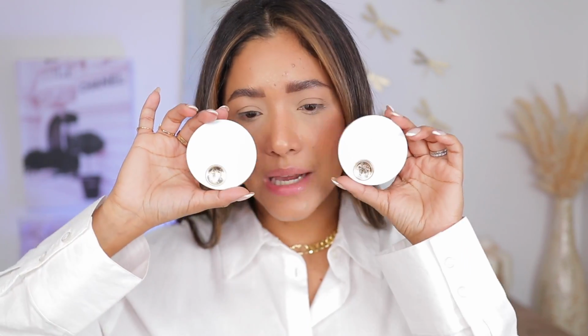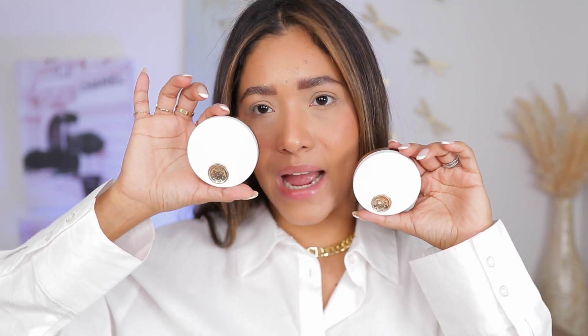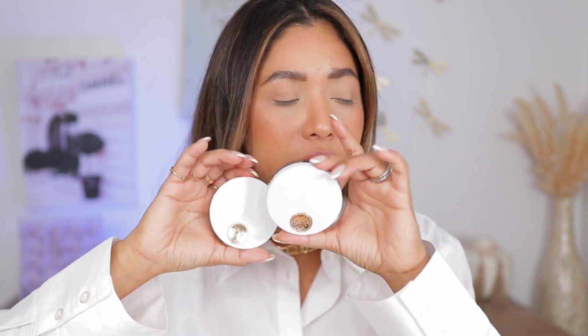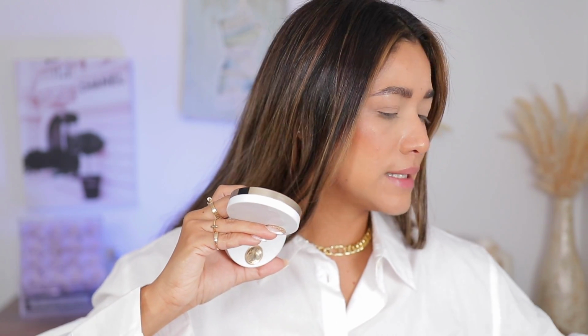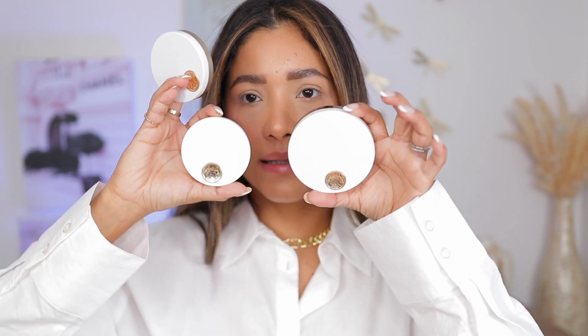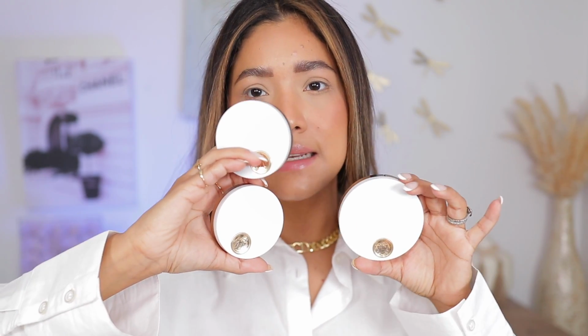Before we do the eyeshadow look, I did want to point out that the eyeshadow size is the same as the blushes. You know, the bronzer is a little bigger size product. It's not the size of the bronzer, it's the size of a blush.